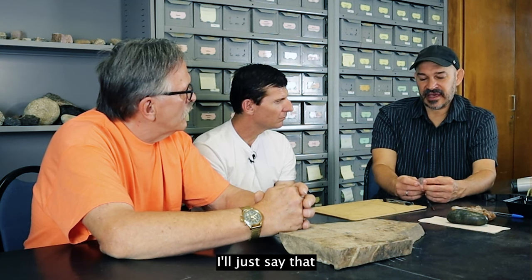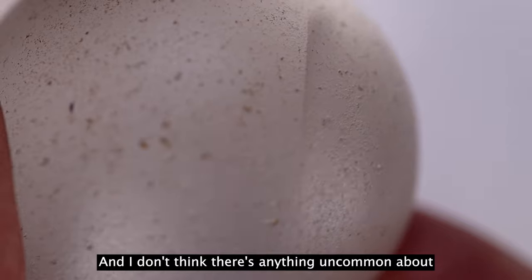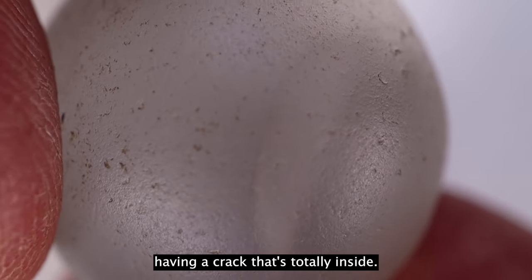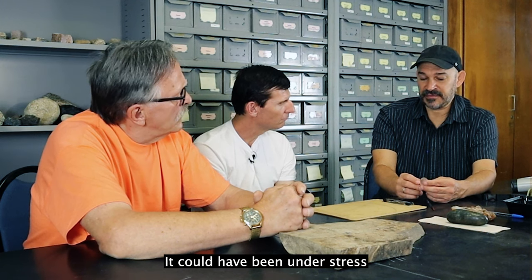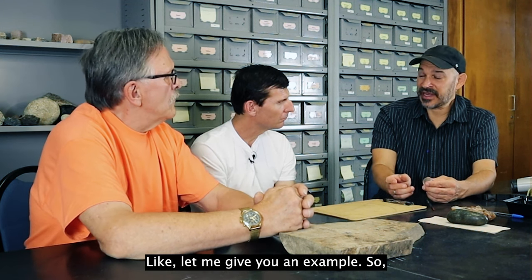I'll just say that crystals have all kinds of imperfections in them. And I don't think there's anything uncommon about having a crack that's totally inside. It could have been under stress under the earth. Let me give you an example.